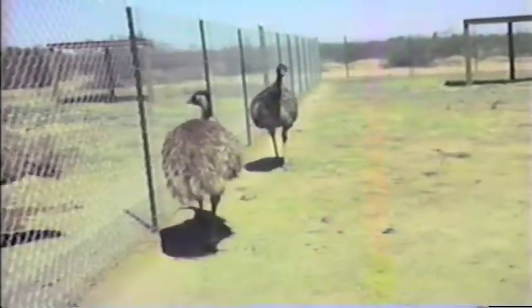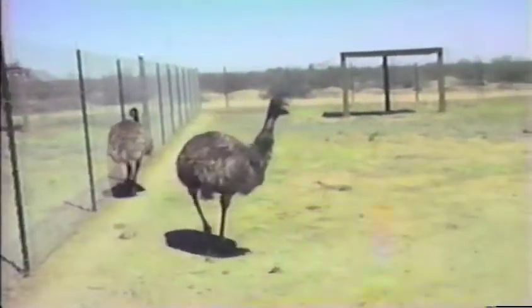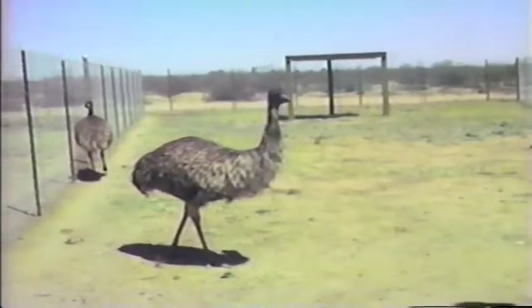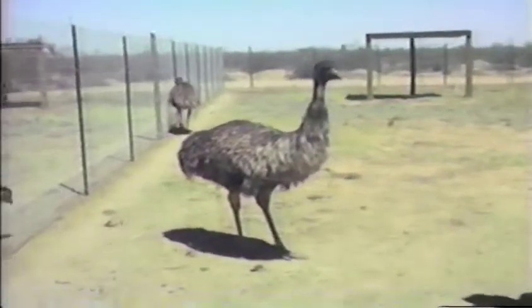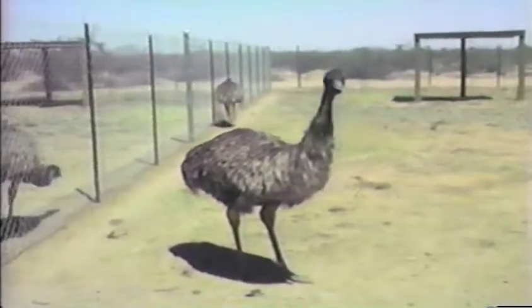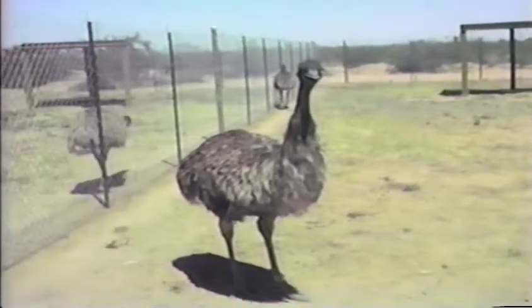Now don't put your arm up. These are yearlings. As you can see, they lost their stripes that they had as chicks. And they're big.